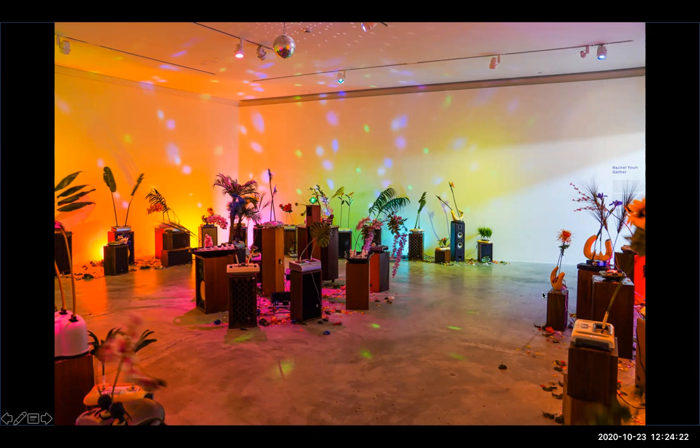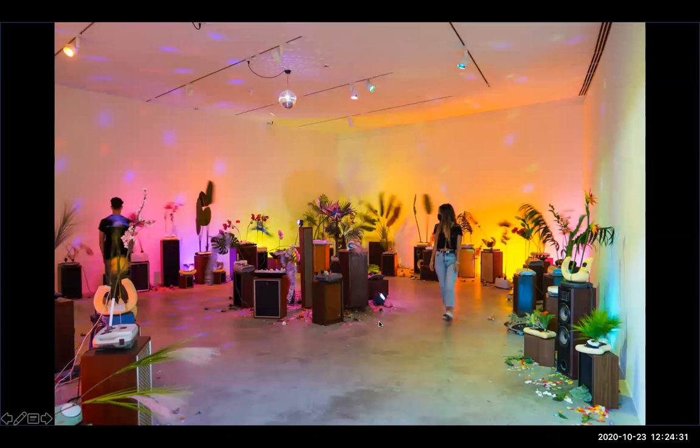So on one hand, there's this dance track playing, but there's also church music playing at the same time. And the church music is actually taken from various Korean church service recordings that I found online. I'll go into that in a little bit, but these are just images of the show.